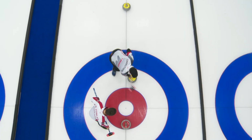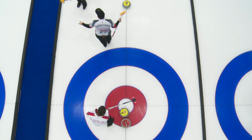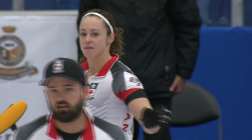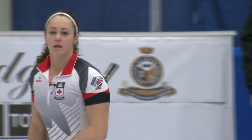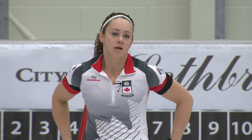This draw looks pretty good here from Miss Courtney. Great shot, right down onto the red stone, perfectly frozen. I don't think it's going to be that fast ever again. You can hear the Canadian crowd outside. It's getting a bit of turn, not much curl. Nice sweep, Reed.